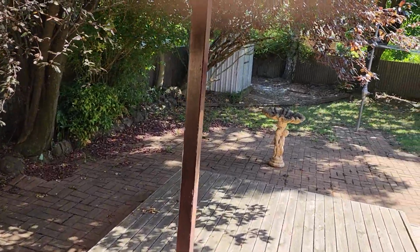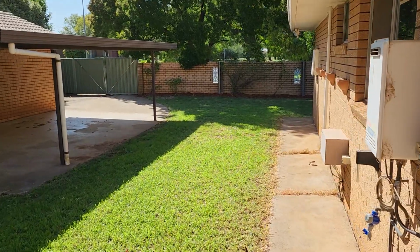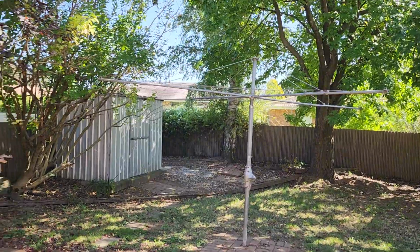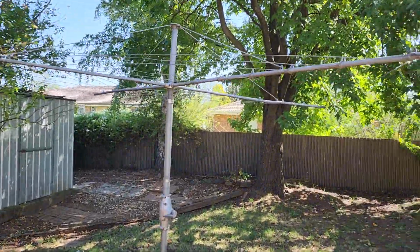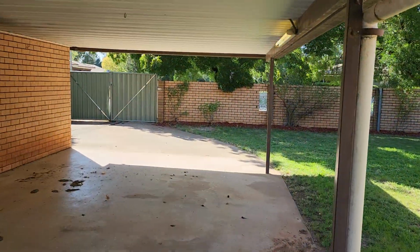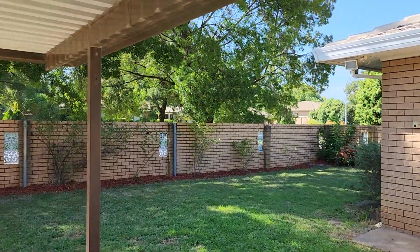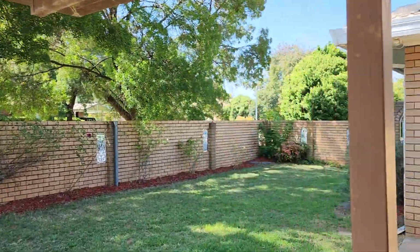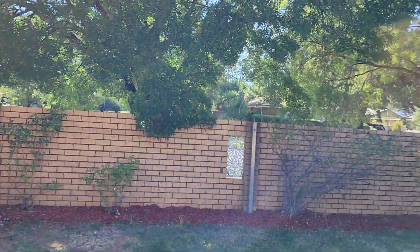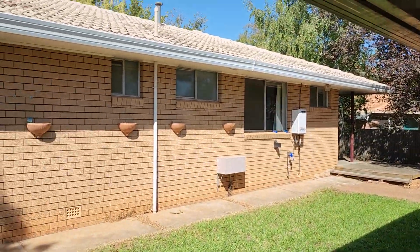And then we've got a deck that walks out onto the garden area, which has got a little garage, a little shed, and gardens. The garden itself is kept, but not particularly imaginative. A little bit of styling and work could be done to sort of improve the overall ambience.